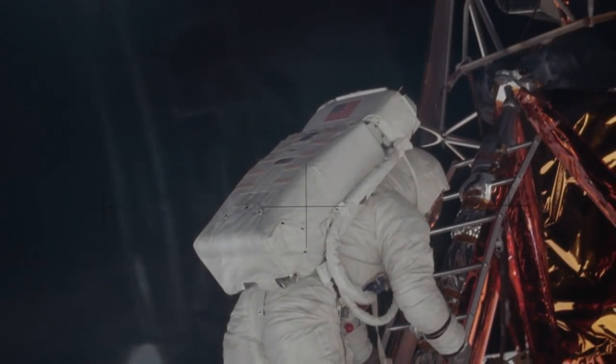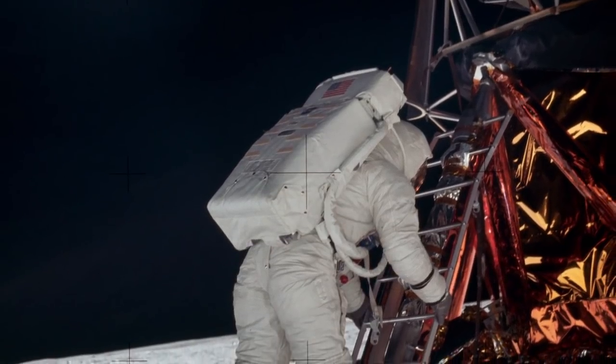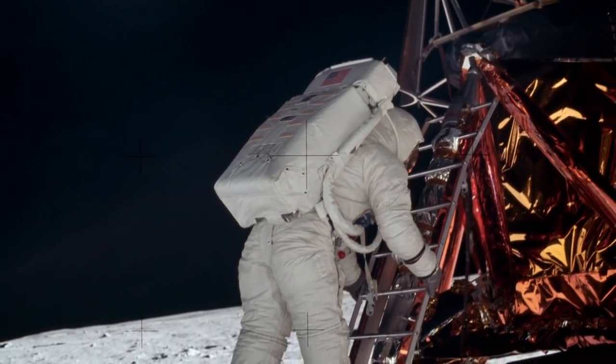This is Apollo Control. At the present time, we are handing over from the tracking site at Goldstone, California, to the site at Honeysuckle, which accounts for the noise in the transmission.